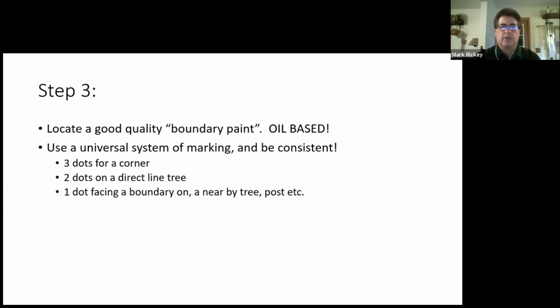Blazing is a great thing to go along with the boundary paint. If the paint wears out, the blaze will be there. If somebody like myself who's used to looking at tree bark sees it, they'll understand what that is.